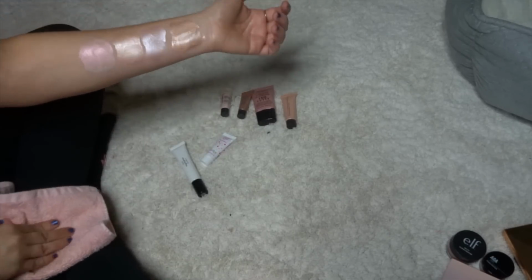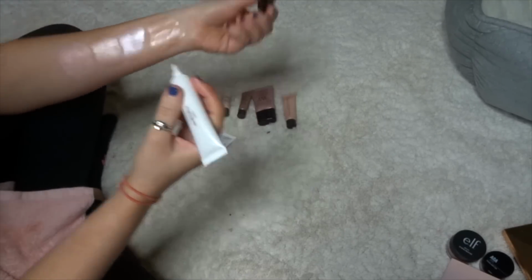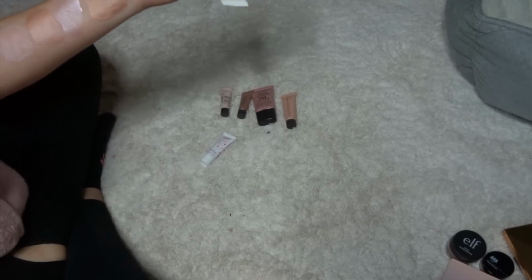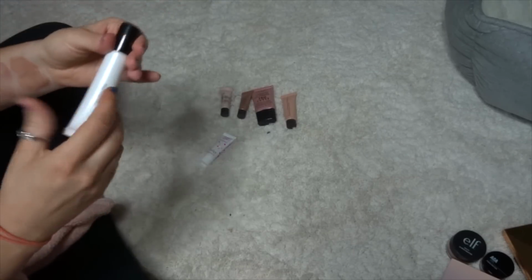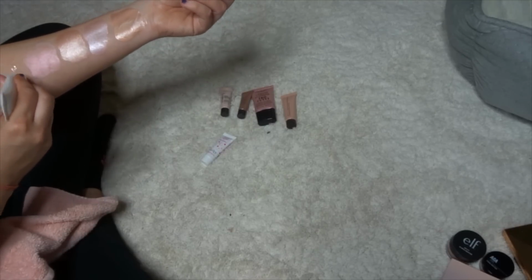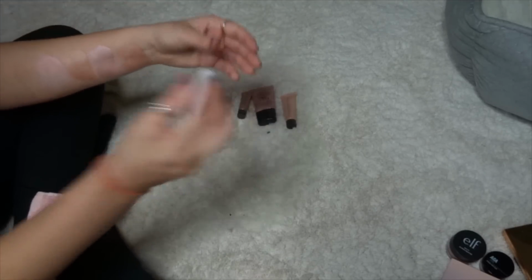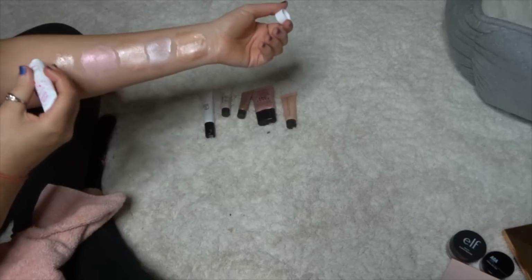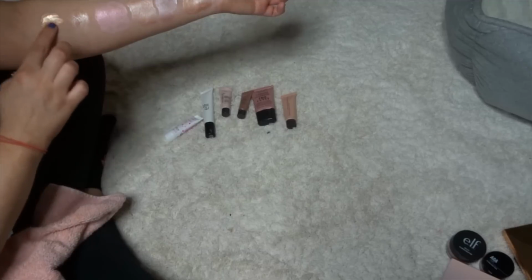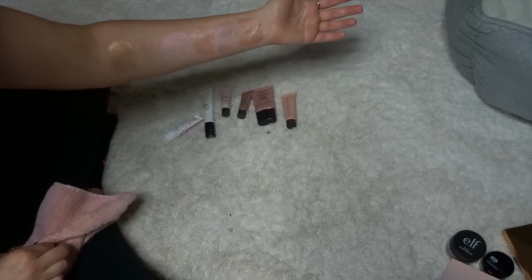Okay, that one's duochrome-y. Next is the e.l.f. Liquid Highlighter. Hold on, nothing but water came out, so I think this one needs to be shaken up or something. Okay, this one might have completely gone bad because it's just water. So that's definitely going in the trash. This last one is from Lollipops and it's Fluid Glowy. That's all it says. All right, that is straight gold. Okay, so here are the options.